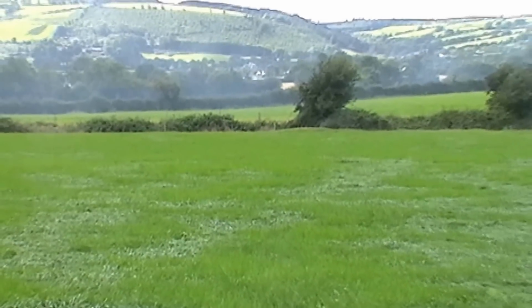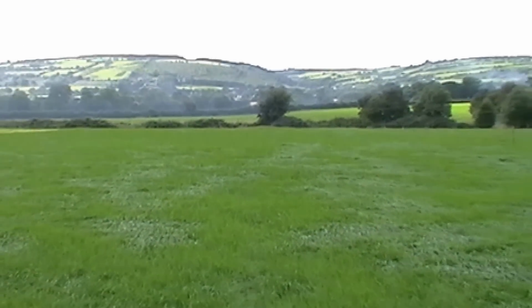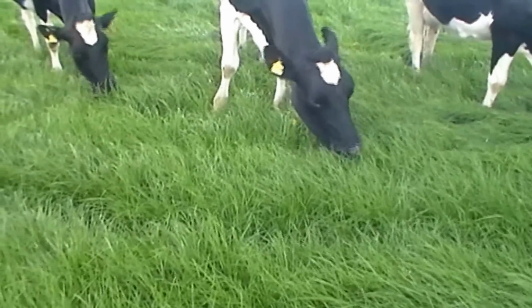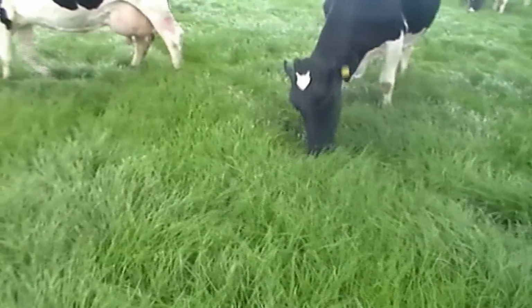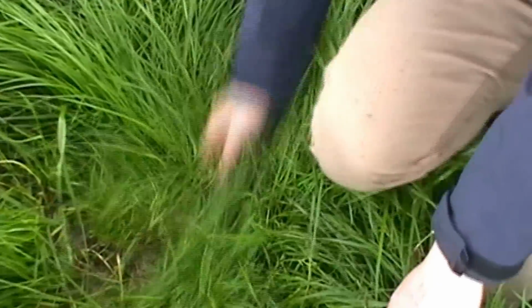So I suppose one of the important things that people have to keep in mind is obviously what they're after. So we're in County Laois at the moment, great ground. So really there you're looking at spring growth and you're looking at quality. To me, quality has to be first and foremost in your mind when you're reseeding.